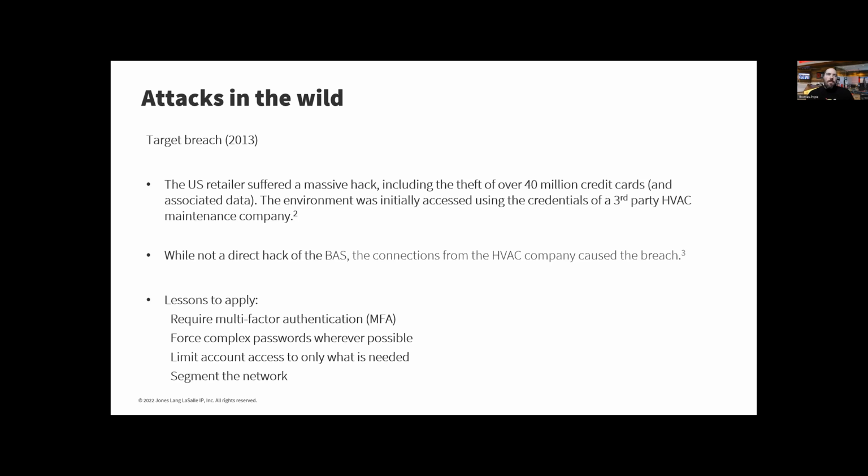The lessons to apply, you're going to see these multiple times. But if they had MFA, that would have stopped it pretty quick. Or complex passwords likely help with these as well, unless they're cracking on the box as they rip them. The other is to only give accounts what they need. If they're very low level access, there's probably not much they can pivot to in the network. So give them exactly what they need, and that's it. And then segment the network.